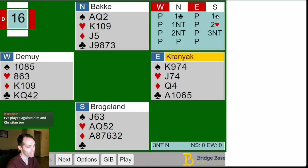Either way, my suspicion is South should have shown diamonds at some point in this auction. Otherwise, I think South has done something really, really revolting with their hand. A 6-card suit and a void. You might want to look for 5 diamonds instead of 3 no trump. But anyway, South elects to bid the game.